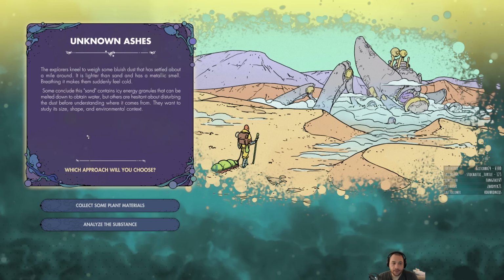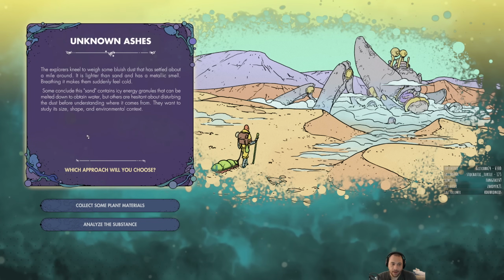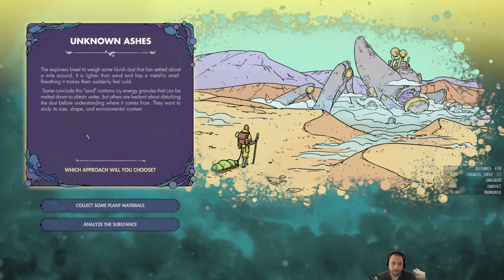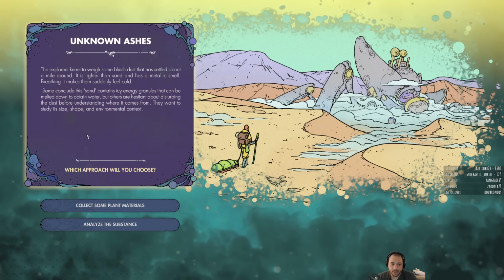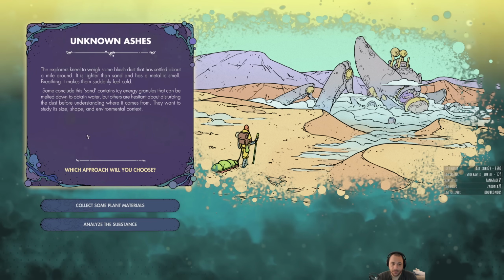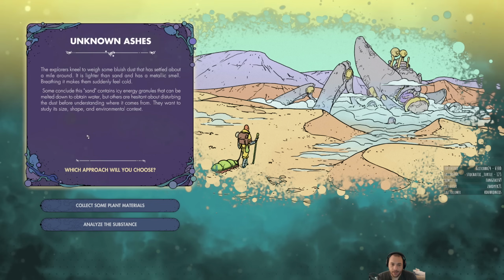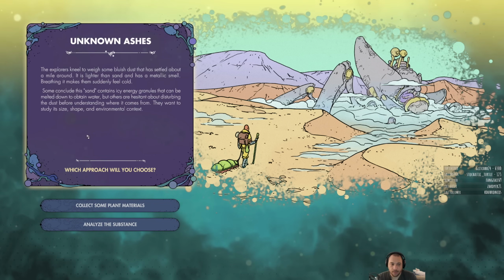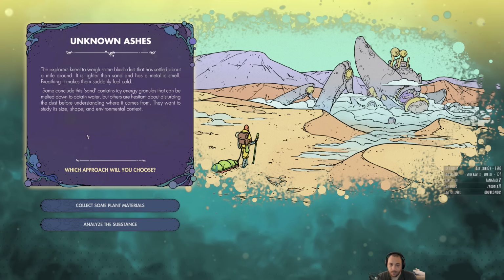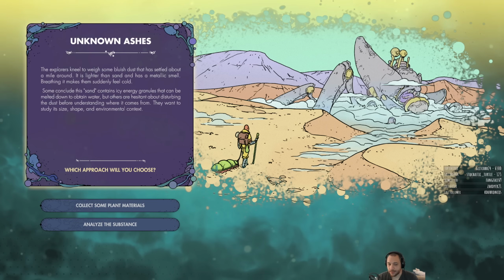The explorers kneel to weigh some bluish dust that has settled around about a mile around. It is lighter than sand and has a metallic smell. Breathing it makes them suddenly feel cold. Some conclude this sand contains ice energy granules that can be melted down to obtain water, but others are hesitant about disturbing the dust before understanding where it comes from. They want to study its size, shape, and environmental context.